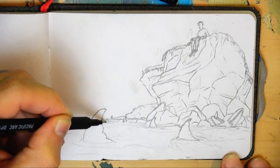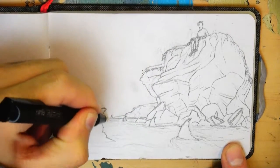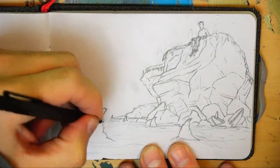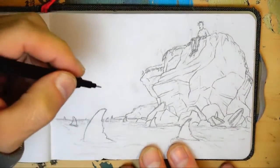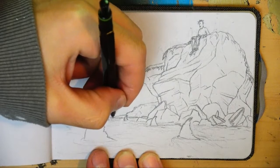Do you know what the name of the shark school is? Does anyone know? I don't. That's not a pod, that's what it is. What was the dragon one again? A thunder? Thunder. A thunder of dragons. That's definitely appropriate.